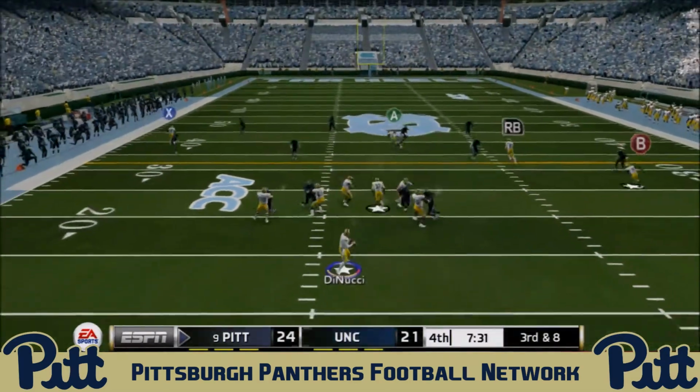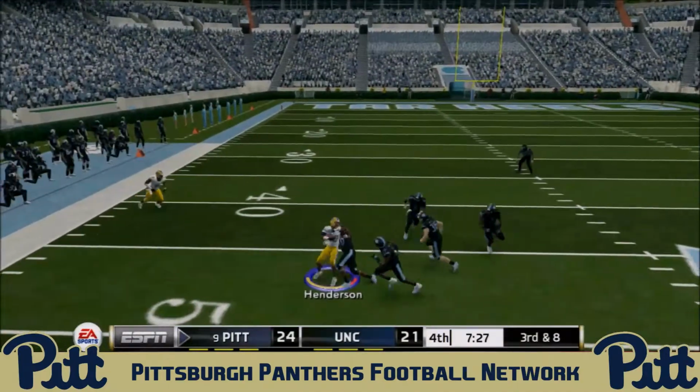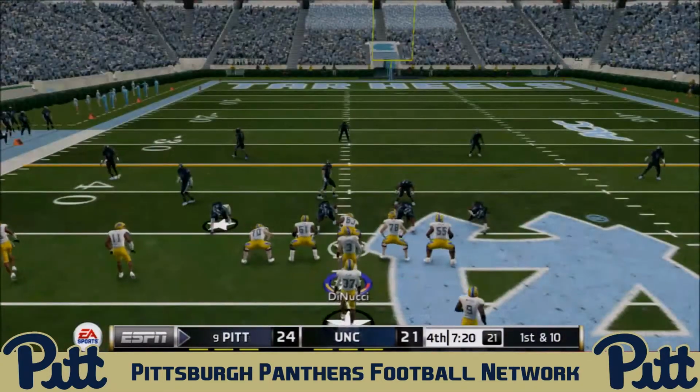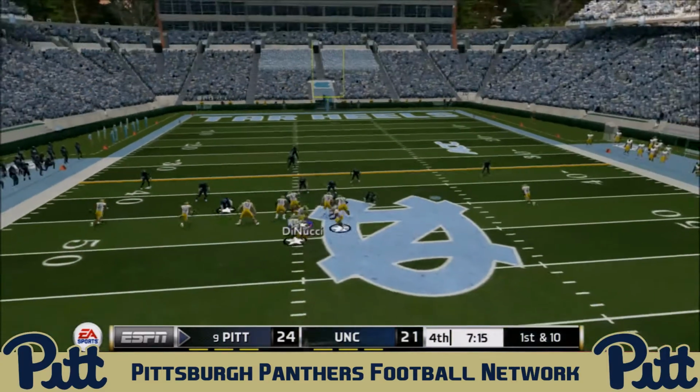DiNucci under center. He drops back, looks to pass. North Carolina, a little bit of pressure. He goes deep. He's looking. It's Quadri Henderson, the shortest guy probably on the field. Somehow is able to come away with that ball. It's a 30-yard grab, and the Panthers are up to the North Carolina 46.